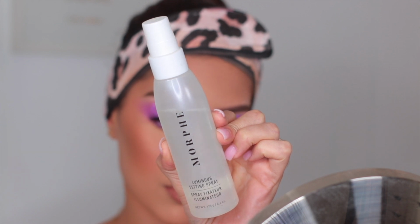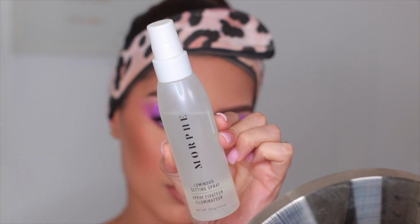So to set everything in place, I'm using my Morphe setting spray. This is the Luminous one. It's one of my favorites and it really does give your skin a beautiful, healthy glow.